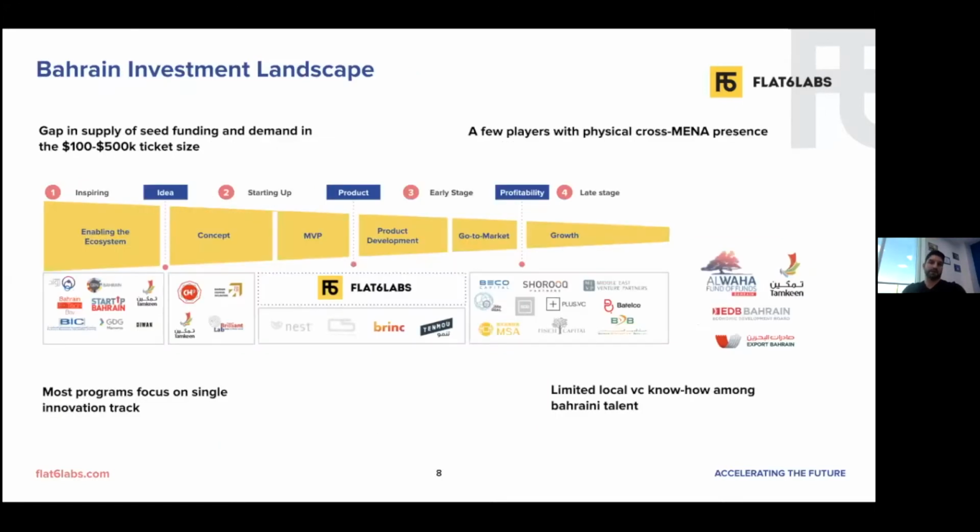So just to give you an idea of how the Bahrain investment ecosystem works and what the landscape looks like, you have the ecosystem enablers, people of the likes of Startup Bahrain, Tamkeen, GDG Manama, societies like the Unreal Development Group, they all play a role. And then you have the facilitators at the concept stage, which would be similar to the UOB incubator and CH9 and Brilliant Lab. And then when they get to the MVP stage and they have a prototype, that's where the accelerators come in.